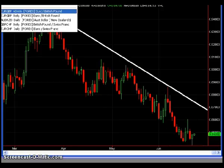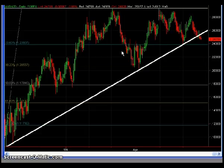The next pair is the Aussie Kiwi, and if you recall during last week's report, I was moving around this support line, not knowing exactly where it was. Initially, I had a slight bullish bias against the support line, as prices did not close beneath it, but we did have a close beneath it during yesterday's session. So now I'm actually going to flip over to the bearish side.